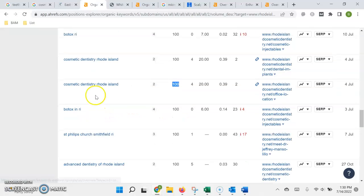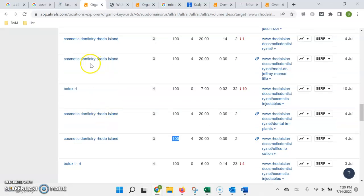So then we try to do that for all the most popular keywords. So that way, anytime anybody is searching for them, your site's coming up on the first page, you're getting those clicks and you're getting those calls.